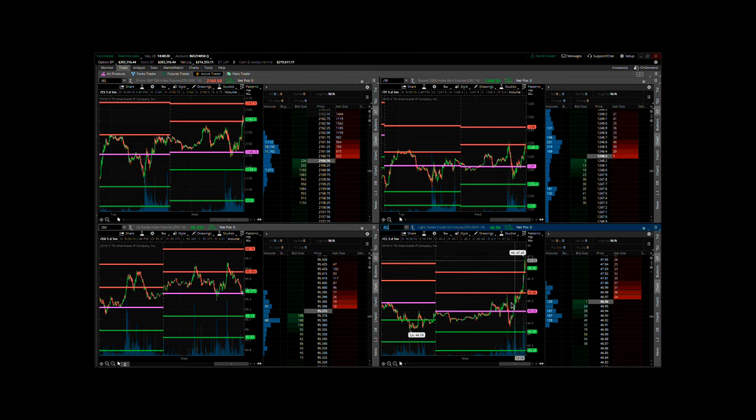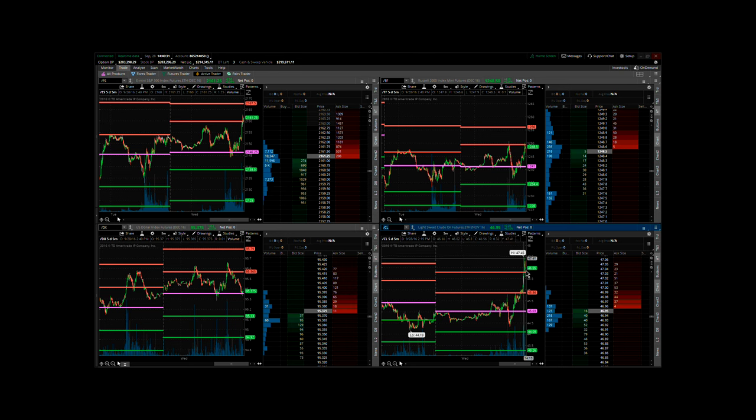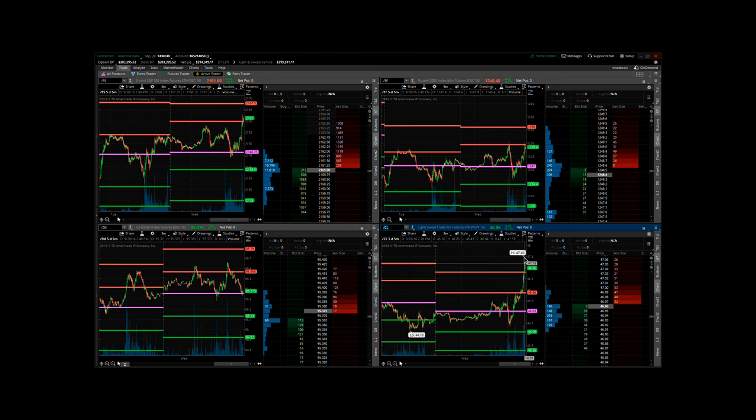Because obviously, this is the range predicted. This is resistance 1, resistance 2. These are called standard deviations. It's very rarely going to go past the standard deviation. So it should pull back to this line. But I don't think this is sustainable. I don't think 47.50 is sustainable for oil.